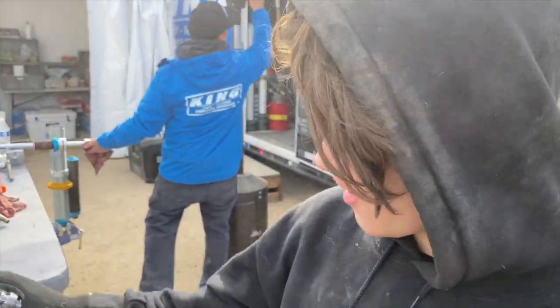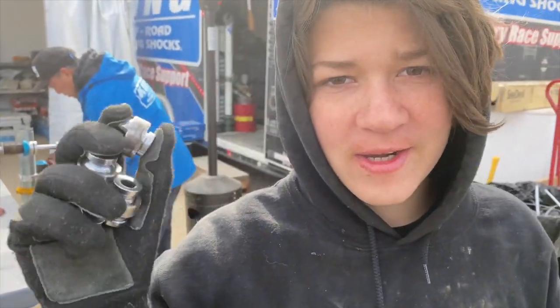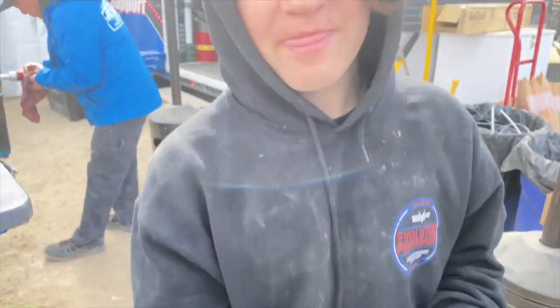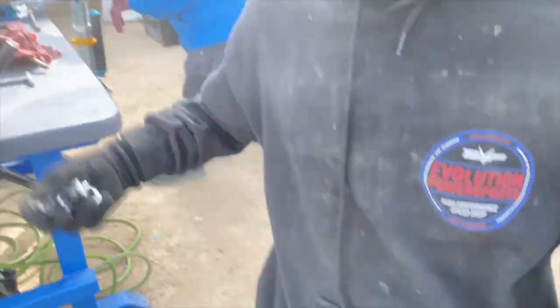Standing here with amazing support. As you can see, they're already tuning our shocks in the middle of the desert, which is completely awesome. The other shocks fell into pieces, so we are going to try and replace them. Again, these are not King shocks, so they're going to fall apart, so that broke. Replacing it with that. Amazing support.